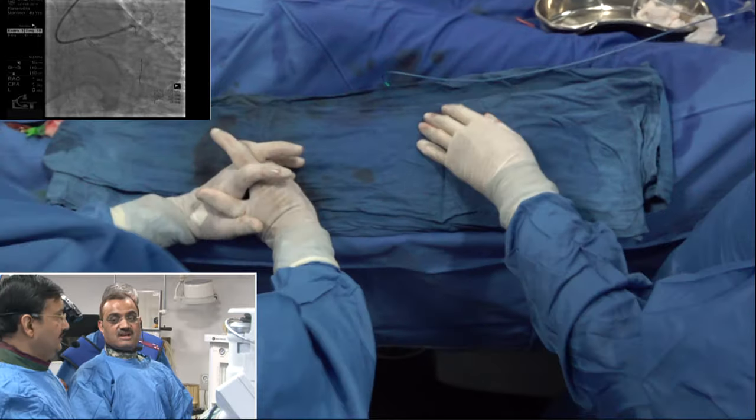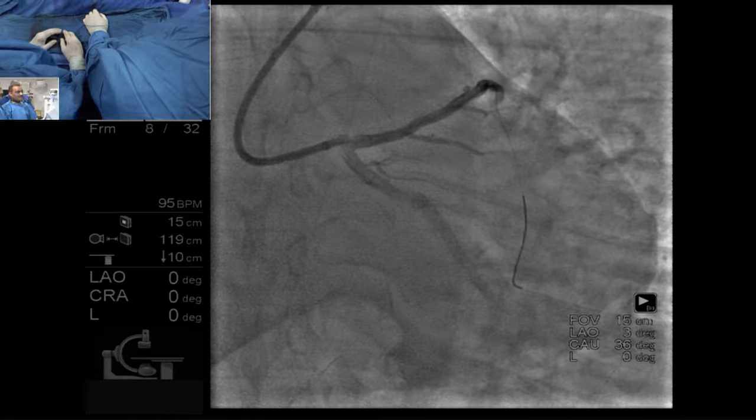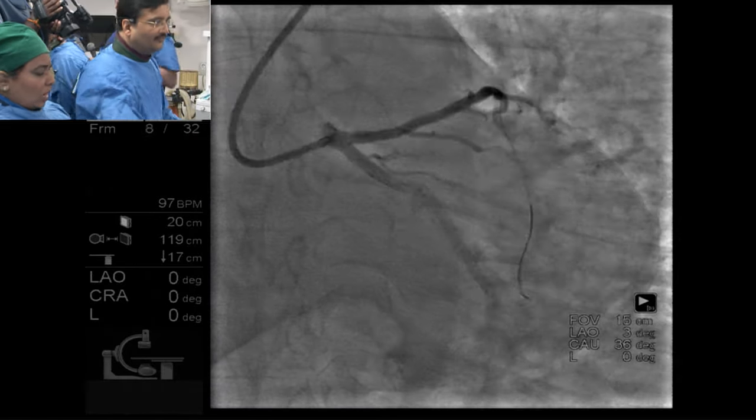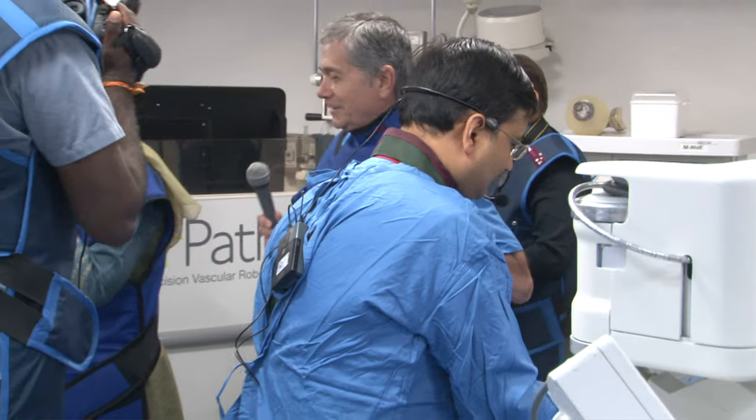Any question? Looks very good, Tejan. Very good. And angiographically looks very good. Okay. I guess no IVUS, eh? No, it's not working. No IVUS.